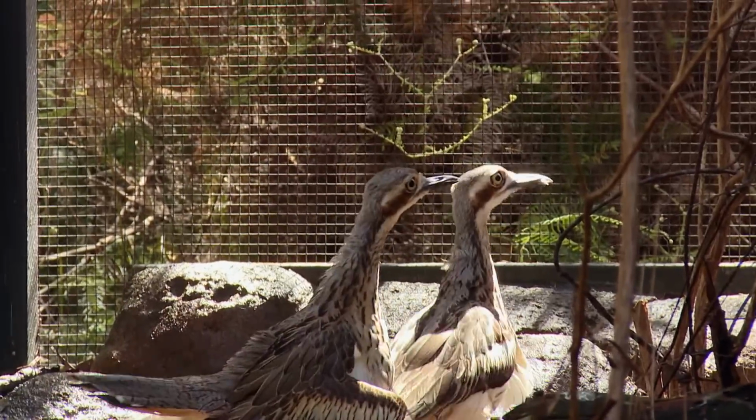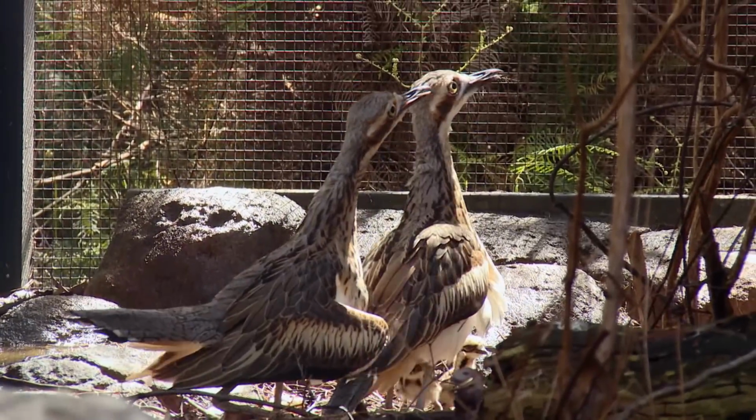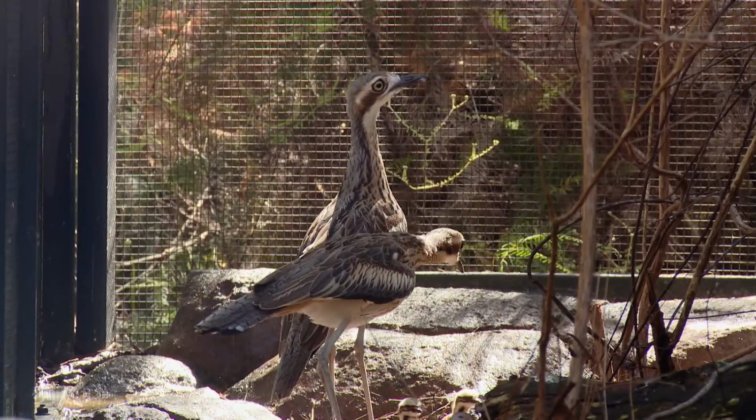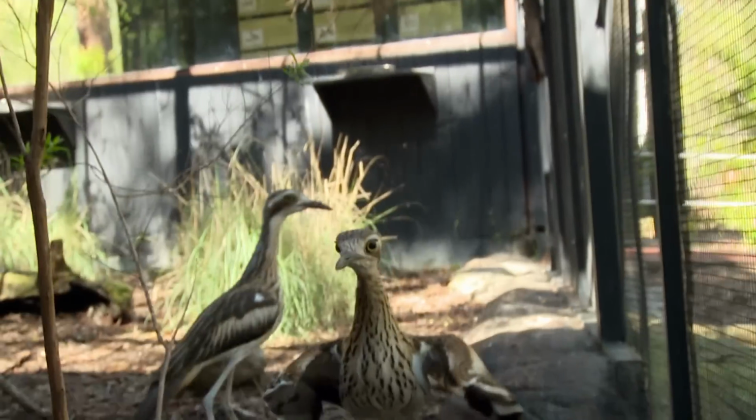I'm back in the aviary, and this is the part that hurts. This is the hard part. I've just made the heartbreaking decision to separate the newborn curlew chicks from their parents. The main concern is if I don't do this, I could come here tomorrow and find no curlew chicks. I'm going to make this as quick as possible.